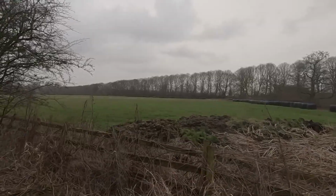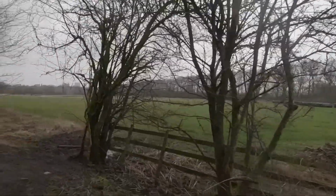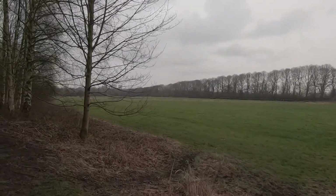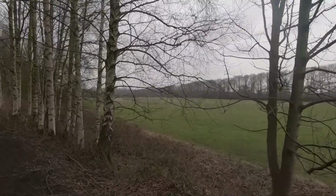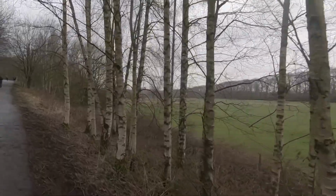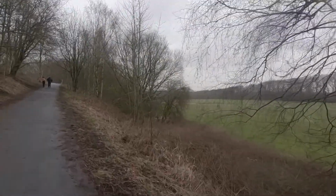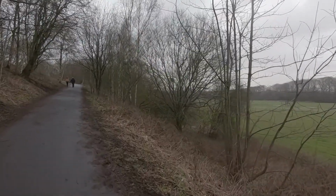Just got a view from the track that we're on, looking across a field, and you can see the tree-lined path of the old tramway over to the right-hand side. Just passing some more silver birch trees. It's starting to rain at this point.